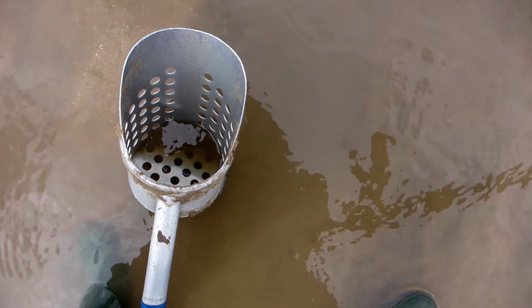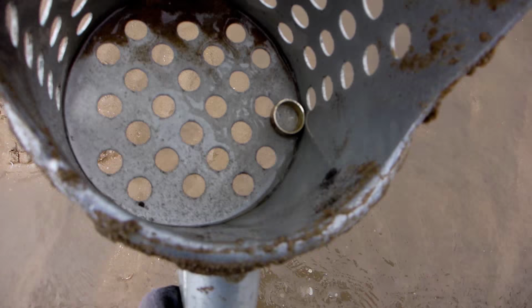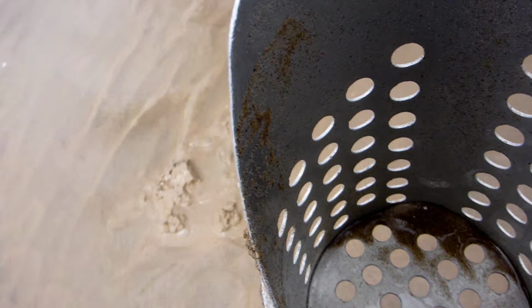Hi guys, rigging a scoop, as Max friends would say. It's the right colour, but is it the right metal?